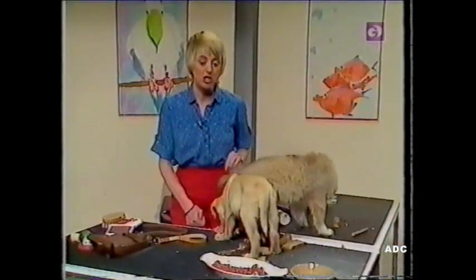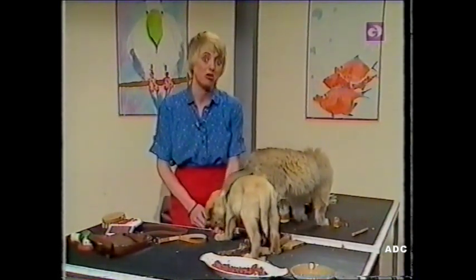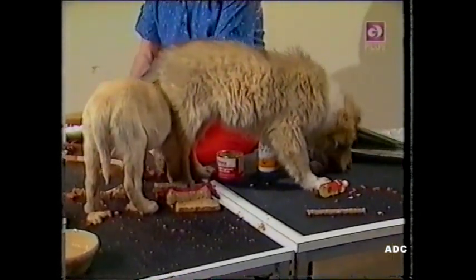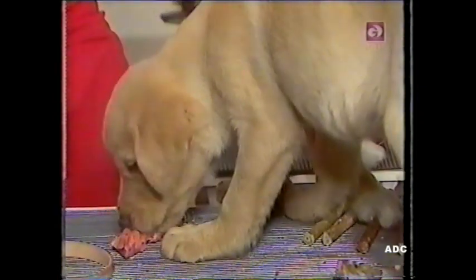Some dogs have special curly coats. They're a bit like sheep, and they need special clipping. You can take them to a poodle parlour and have them clipped in a special way. If you bathe your dog regularly, it's important to make sure he's quite dry before you let him go out again, especially when it's cold.